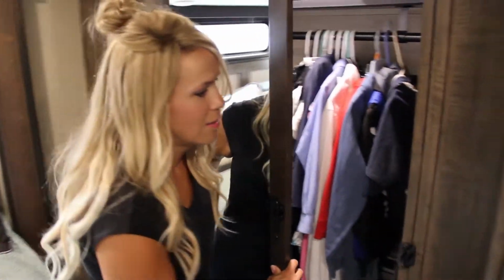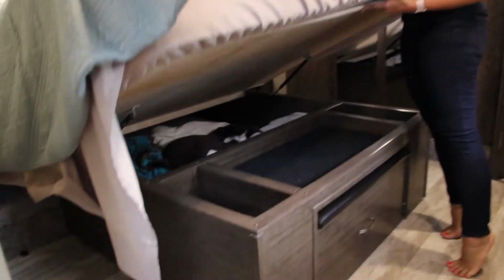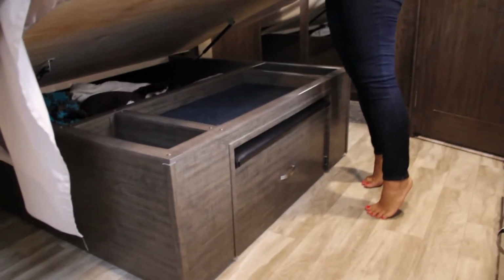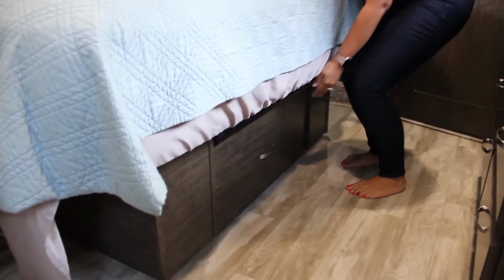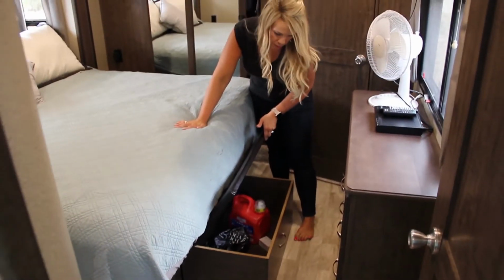And then the other thing super cool is this bed lifts up. So in this rig, you can do storage under the bed as well. And so we have blankets and stuff in there. That bin right there is where we keep a lot of the dirty clothes. Yep, and then this has a little bench seat, and then it has a dirty clothes bin in there as well. Yep.